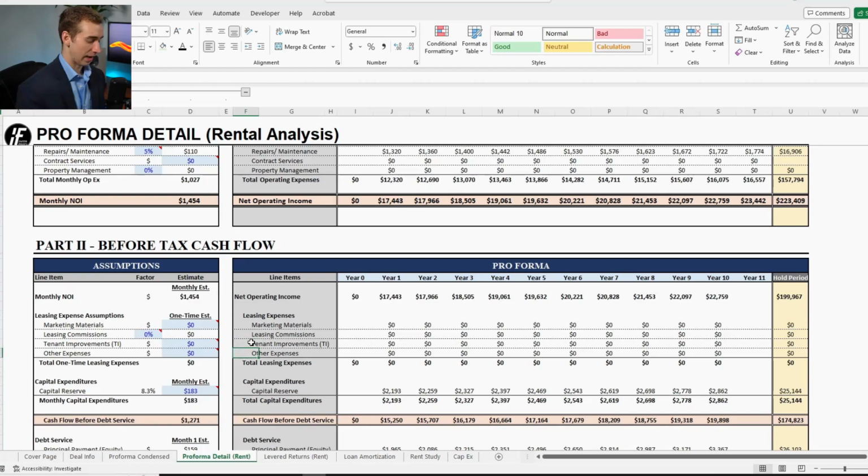Then other expenses, anything else that has to do with getting the tenant into the space, would fall under this category. In this model, this is a single family home model, so I'm not actually predicting anything for these, but that's the way that you would actually predict that.